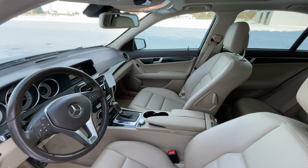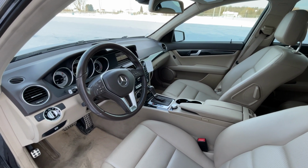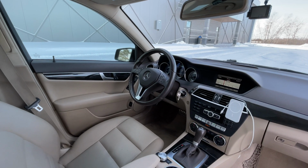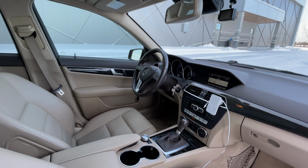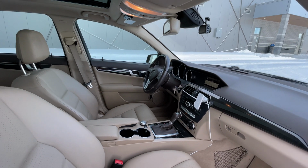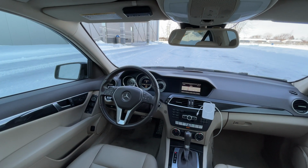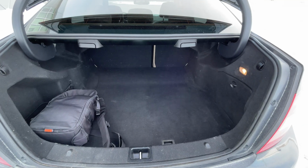I think that the design is easily one of the best ones that Mercedes-Benz has done. I just love the look of it, especially with the sport package, the AMG line package on here, as they call it. So you've got the sport grille. It just looks really good. Very similar to the other Mercedes models that were out at the time, but it still holds up today. You look at this on the road today, and it certainly doesn't feel like you're driving a 9-year-old car, because that's what it is. This is a 9-year-old Mercedes. Not that long ago, it was brand new.